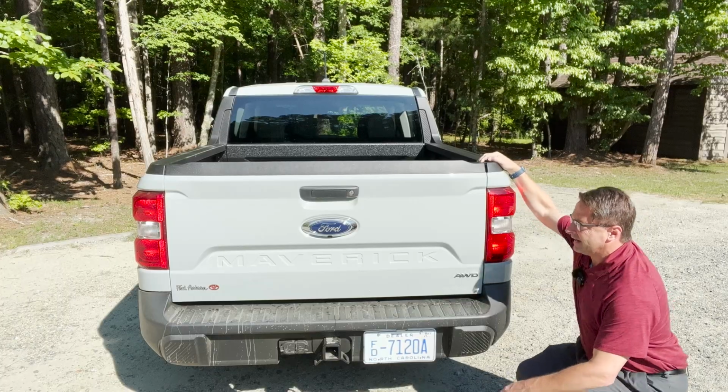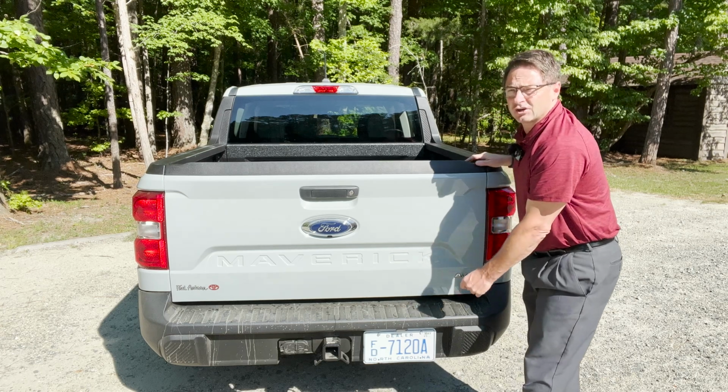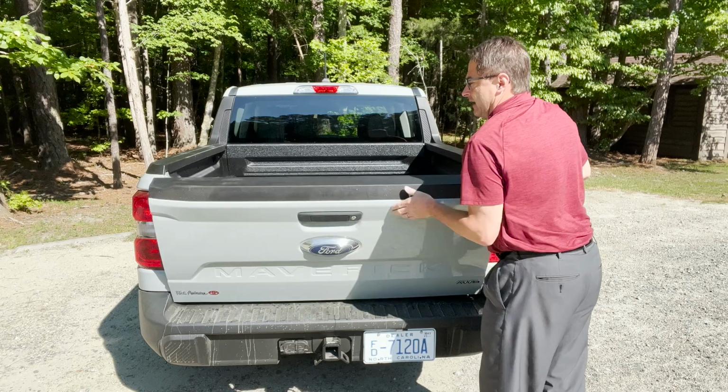Let's take a look at the back end here. We have color keyed Maverick stamped in here. You watch your wing, Maverick. You can watch my wing anytime. Then we've got matte black handle here.